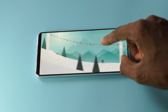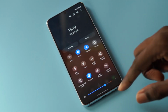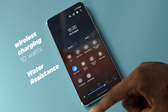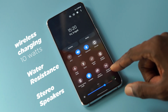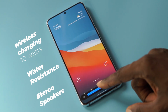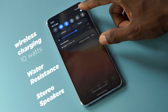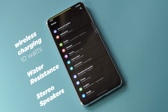This phone, being a flagship processor, checks all the boxes of features people love on flagship devices, and then some. So it has wireless charging, it has 10 watts wireless charging, it's water resistant, dust resistant, has stereo speakers, Corning Gorilla Glass Victus for added shatter protection and scratch protection, and it even charges my iPhone 11 Pro Max wirelessly, and that's a major boss move. It also has enough storage and RAM to last you for at least 3 years before your phone begins to feel old and outdated. This phone comes with Android 11 out of the box and the latest One UI installed, which provides a really great user experience.